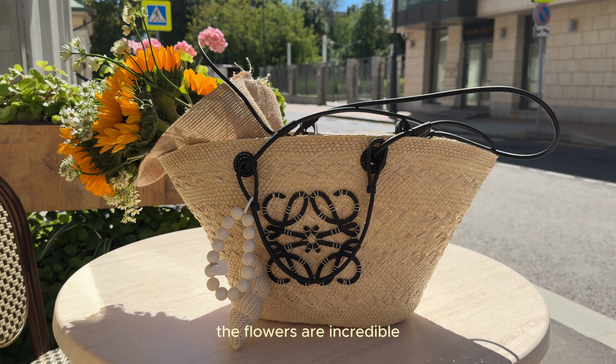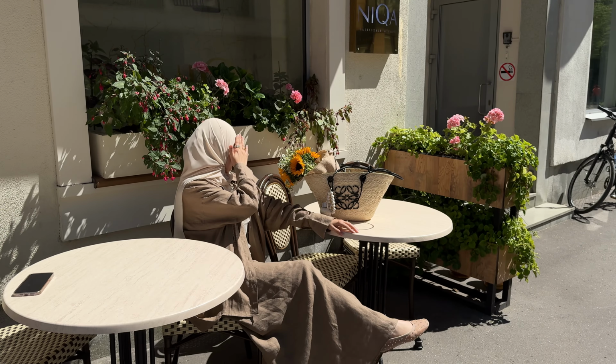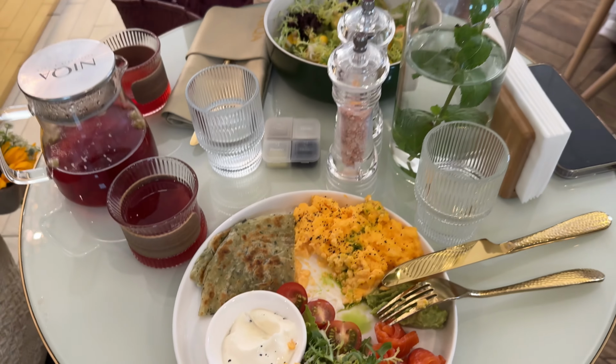This is one of my favorite spots for breakfast. I love their signature breakfast and French breakfast too, but today I'm going for signature.